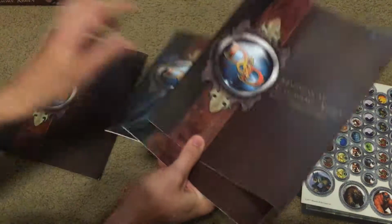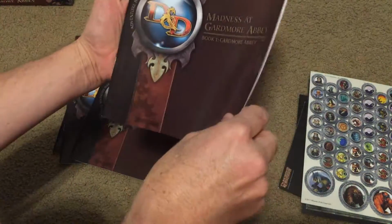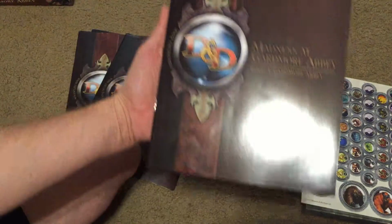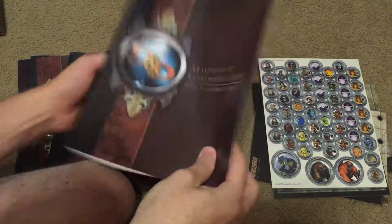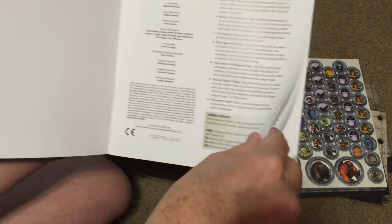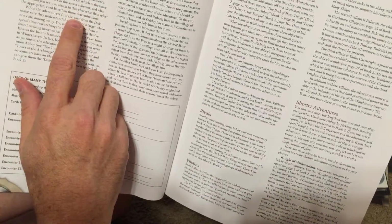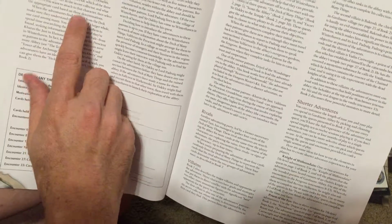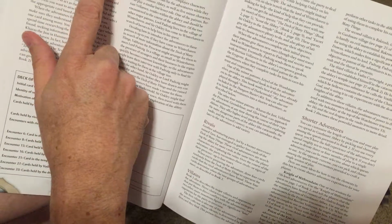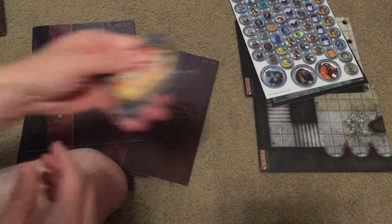Look at this. Wow. It really is hard to do these things with a dumb camera. So it comes in 4 books. This one's just called Book 1, Gardmore Abbey. And it's got the background. Here's the deck of many things. Ancient artifacts scattered. So, the deck of many things is pretty interesting. Let's open that up right now because I want to take a look at that.